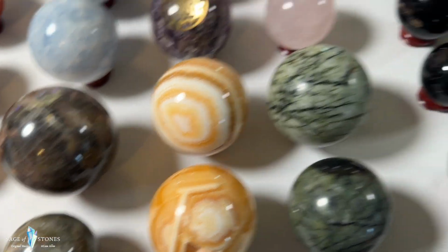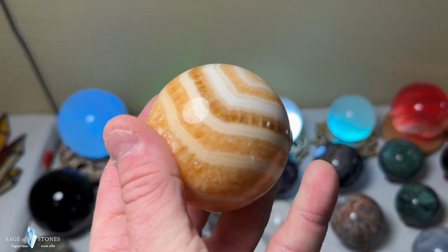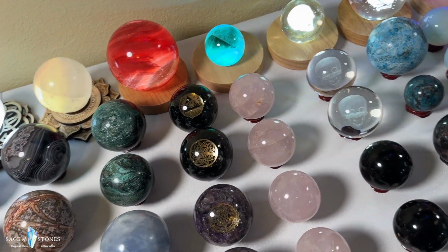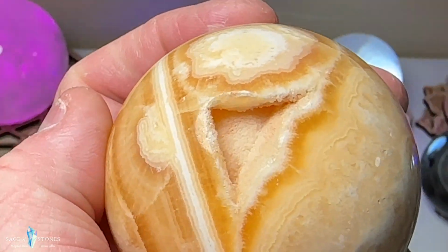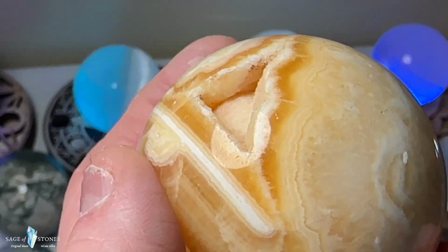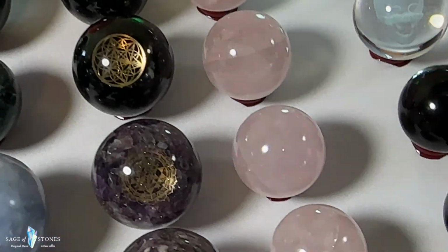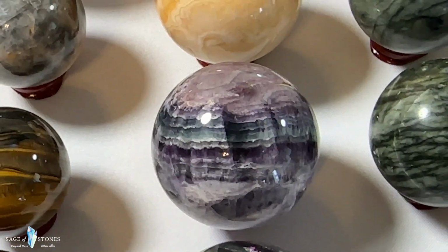So 2 orange calcite spheres with some gorgeous banding on them. This one has really strong banding, and then this one as its main feature, I would say, would be this really cool little druzy vug here. Natural vug in the sphere with beautiful druzy inside it. So 2 orange calcites.